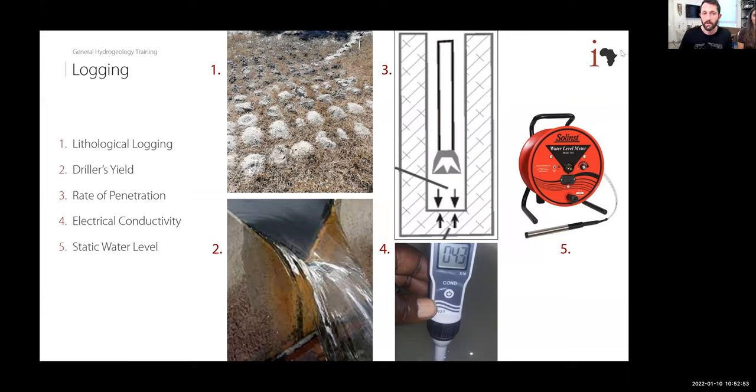We can also see some of the instruments that are used for this. So here in number one, we can see lithological logging. This is without the carton boxes, but basically these are samples from the borehole while drilling. And as you see, it's in powder form because obviously the rock has been crushed. The driller's yield here in number two, this is using a V-notch, and basically it's a method for quantifying the discharge of the water. Number three, here we can see an illustration of the penetration rate. So we see the hammer of the drill being lowered or pushed against the rock.